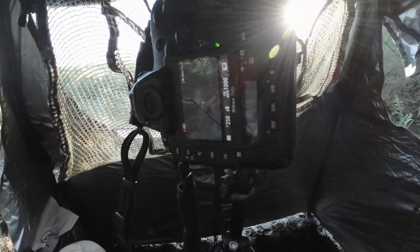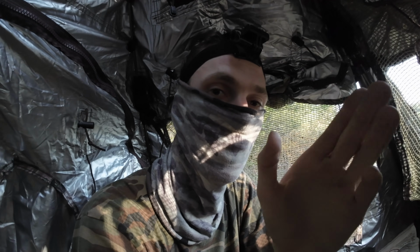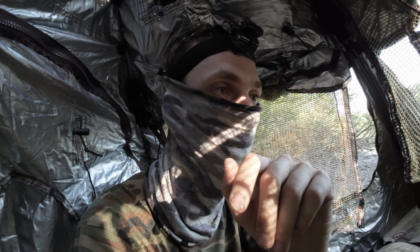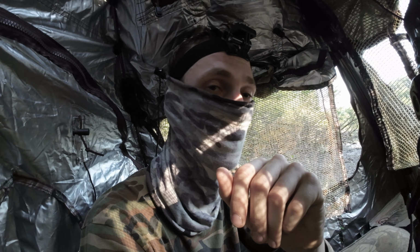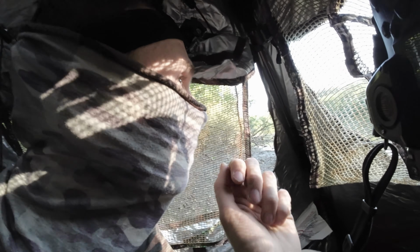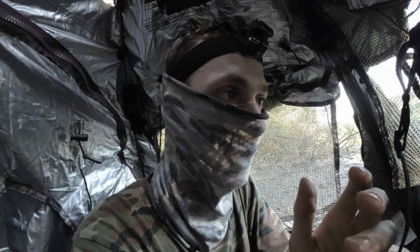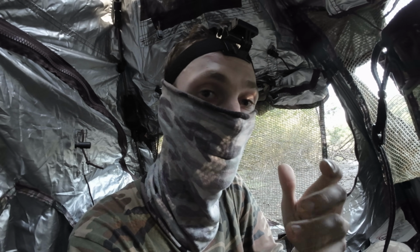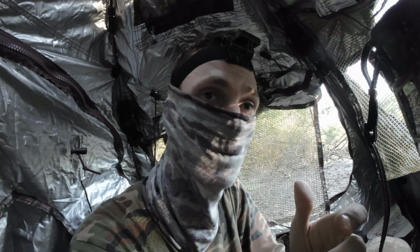Look at this. He's right there in front of me on a branch, waiting for a fish to come. You know, this tent really helps with photographing. As you can see, it really helps me get close. When a kingfisher eats a fish, he will sit on a branch, process it, digest it, and then in a couple of minutes, try and throw up the remains of the fish.